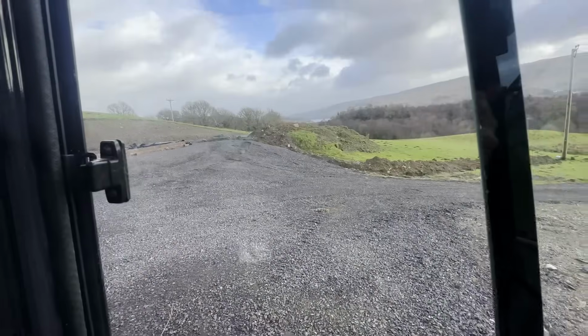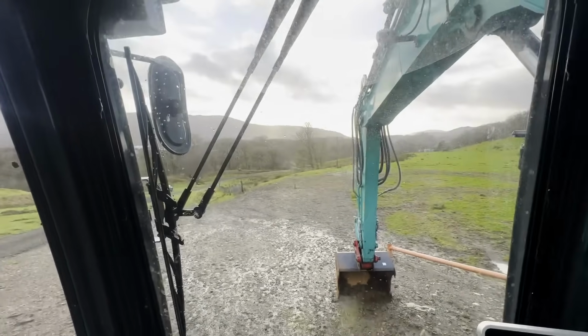It's me back in the Cabelco now over at this site here where I was with my own Kubota a couple of months ago. The trusses are just arriving now. We're going to lift them off with this machine. Should be reversing up here in a minute.